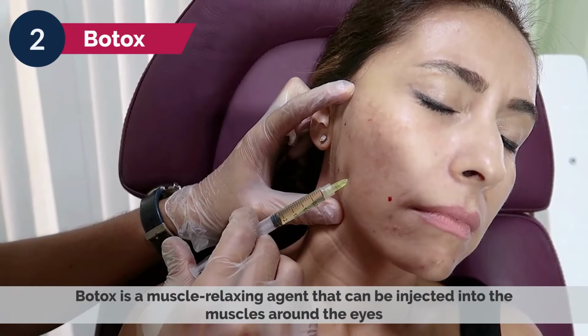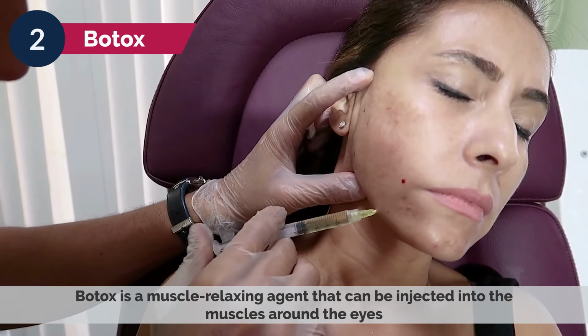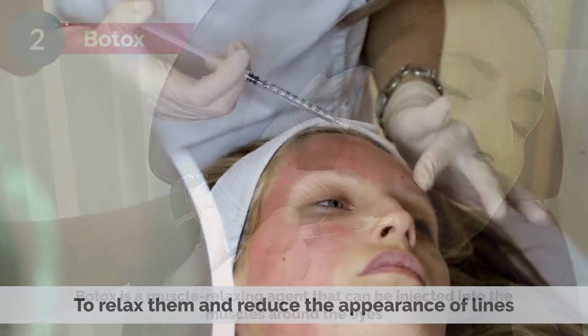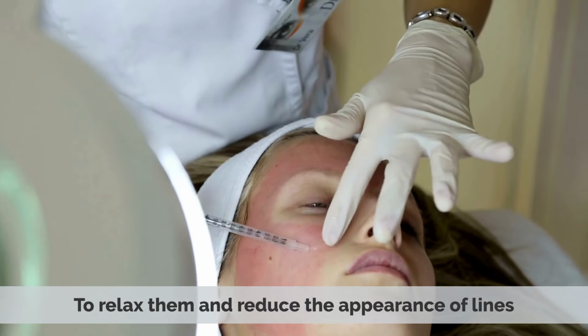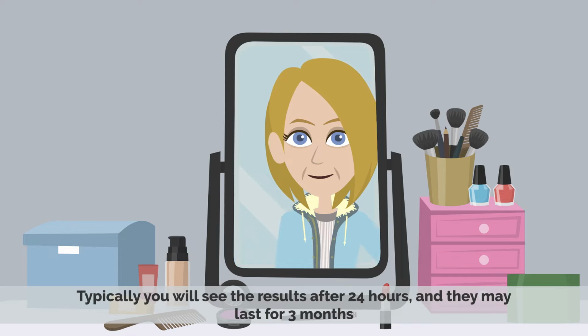Number 2. Botox. Botox is a muscle-relaxing agent that can be injected into the muscles around the eyes to relax them and reduce the appearance of lines. Typically, you will see the results after 24 hours, and they may last for 3 months.